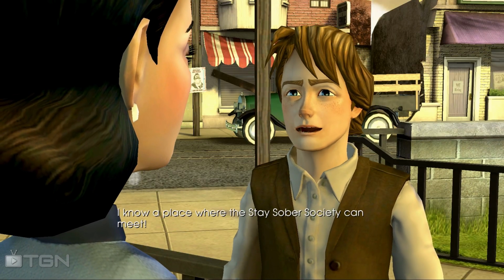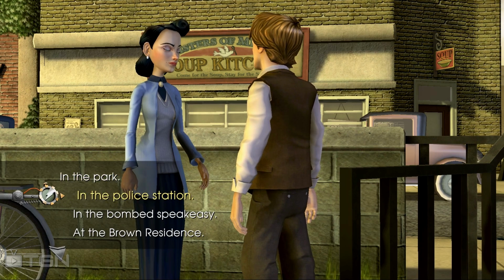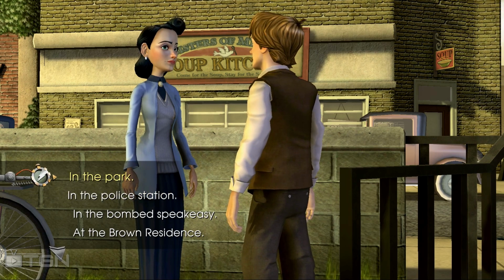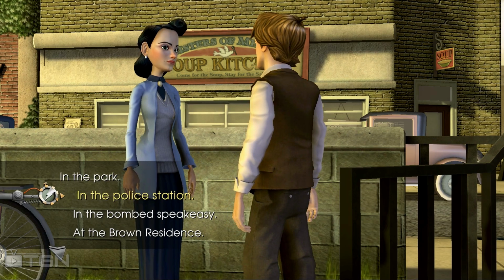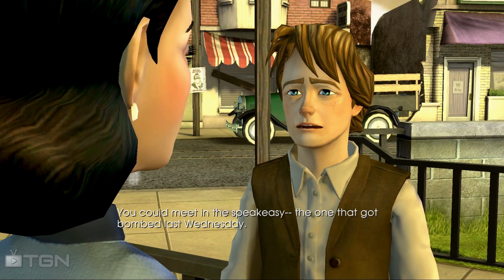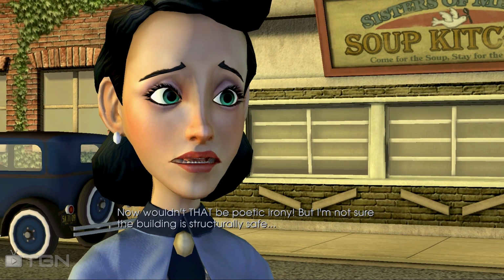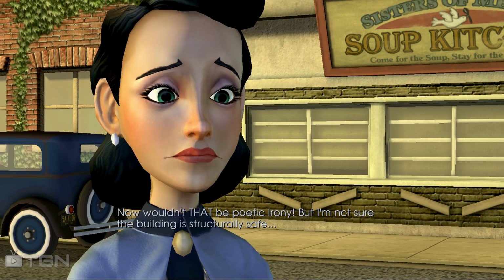I know a place where the Stay Sober Society can meet. Oh, where? In the park. She'll say no, most of them sleep in the park. So, in the bombed speakeasy. You could meet in the speakeasy, the one that got bombed last Wednesday. Now, wouldn't that be poetic irony? But I'm not sure the building is structurally safe.